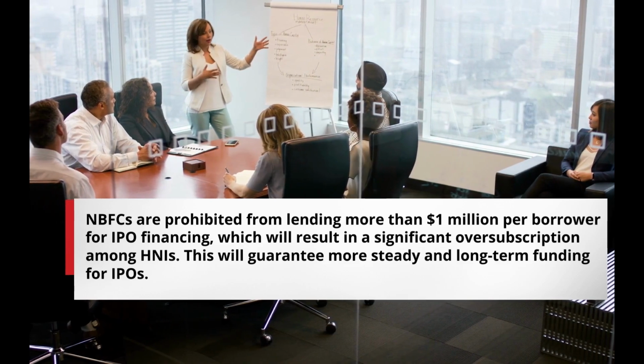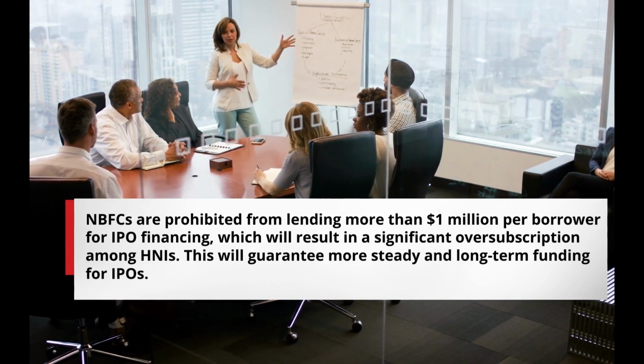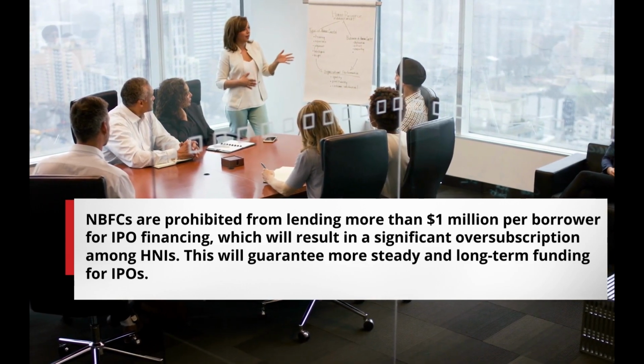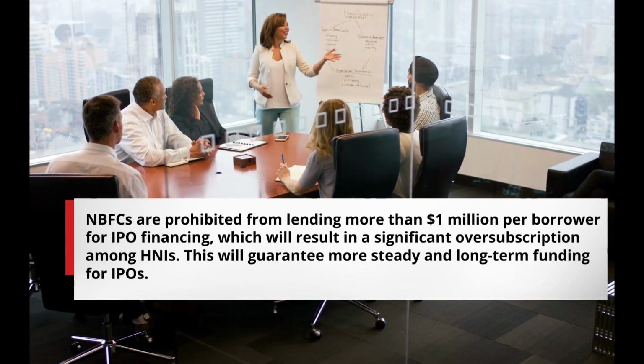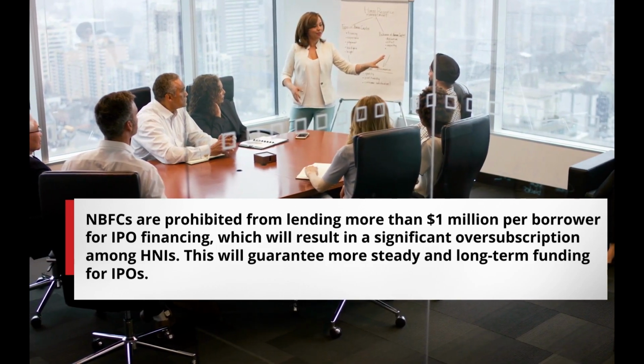prohibited from lending more than $1 million per borrower for IPO financing, which will result in a significant oversubscription among HNIs. This will guarantee more steady and long-term funding for IPOs.